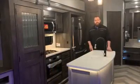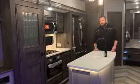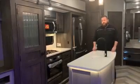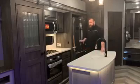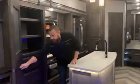Here we are in the kitchen area of the 3702 FB. Like I mentioned, this is the new floor plan, the front bath with a bath and a half. We put a nice large island kitchen in here. What's unique about this floor plan too is it has a double pantry. So you got your big super slide here on your driver's side. Huge pantry with built-in drawers.